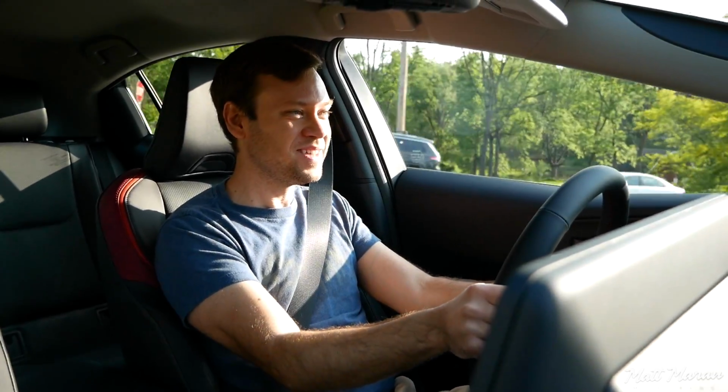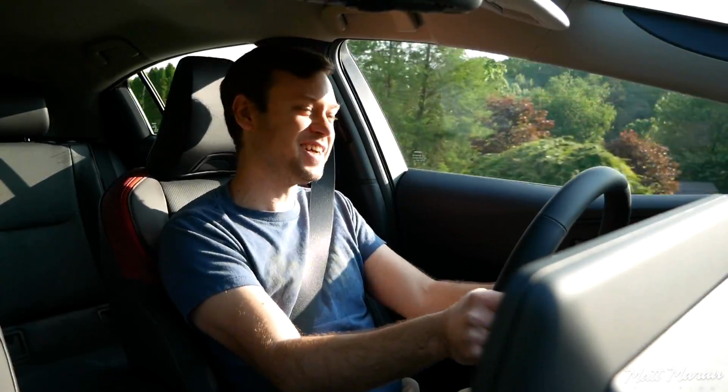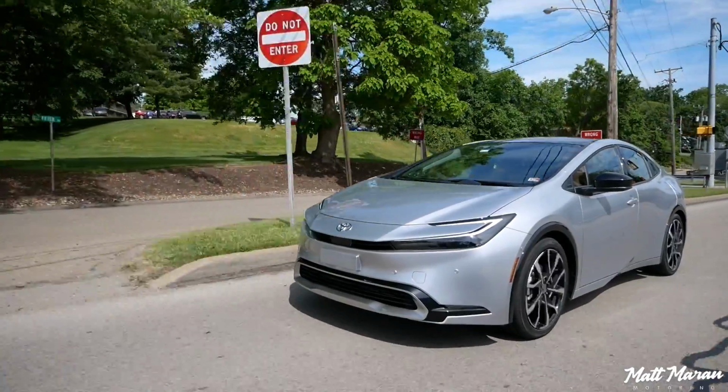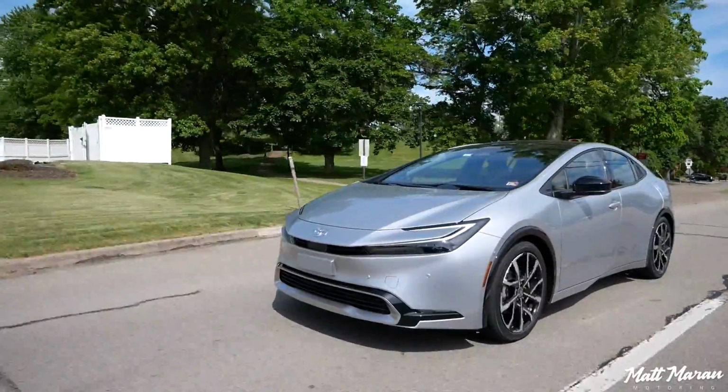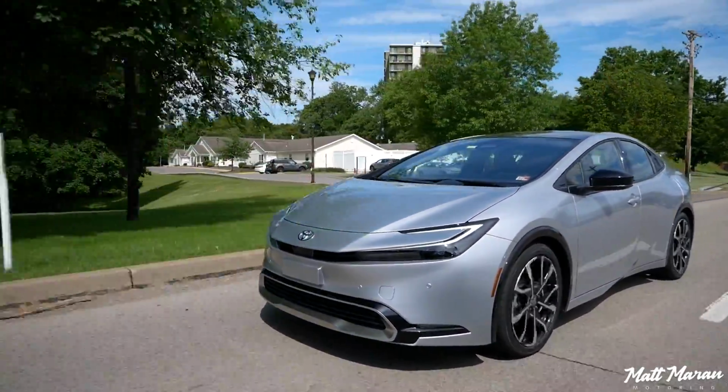And immediately wanted to spin the wheels, and I'm already up to over the speed limit basically. So I mean, it is really quick. It is so cool what they did with the Prius and the Prius Prime in particular here, with the extra power, so much range, and just a nice car to live with and drive.